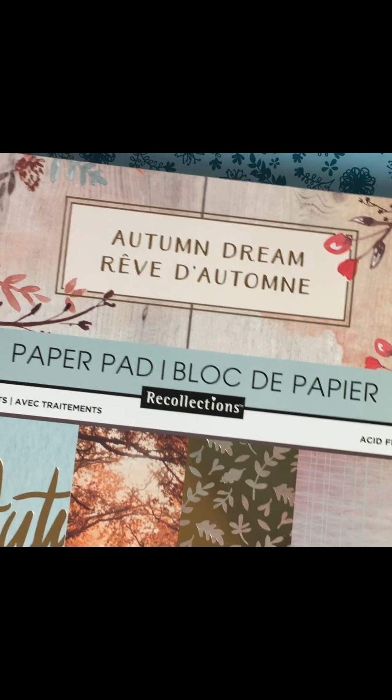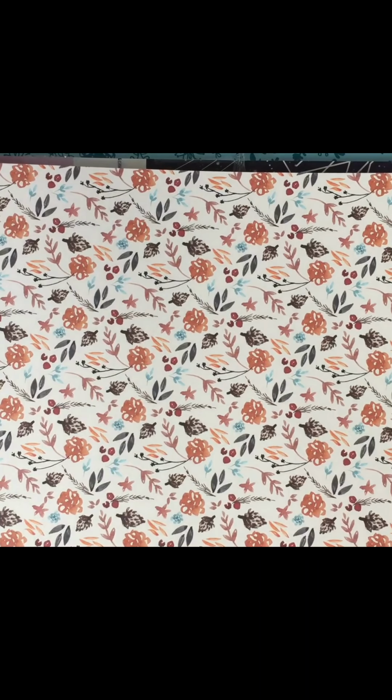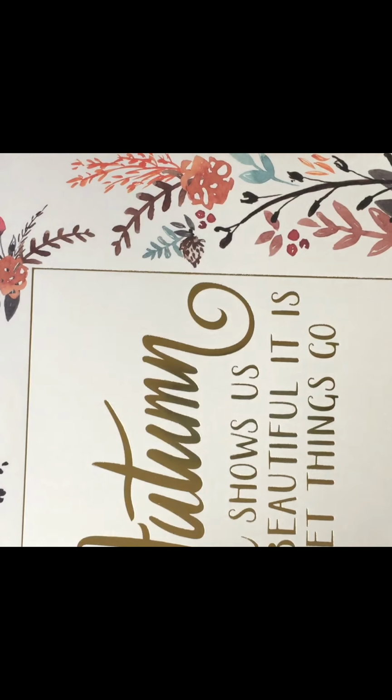Then I bought this one, and it is Autumn Dream. And it says treatments, and I flipped through it real quick before I purchased it, and it's gold foiling treatments. It's really nice. So we're gonna go through this one really quick. So you have this wood grain pattern, these fall colors, autumn, show us how beautiful it is to let things go.